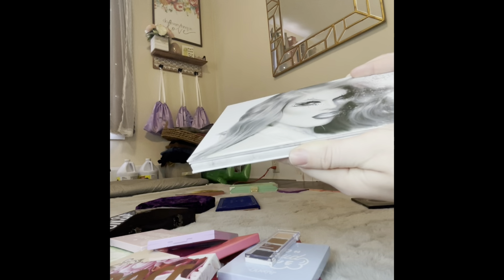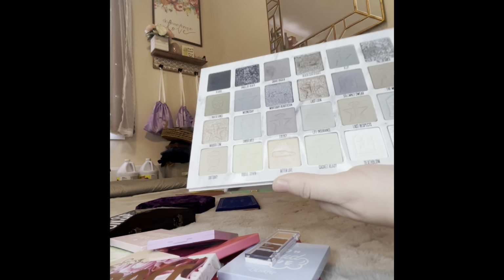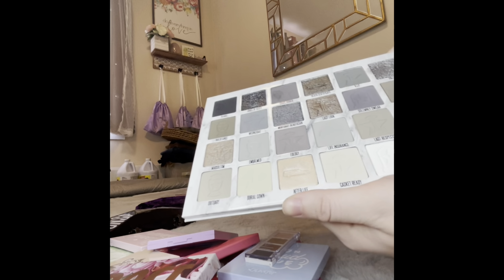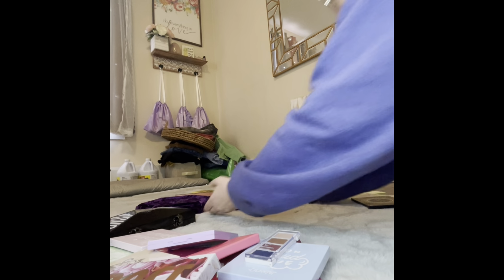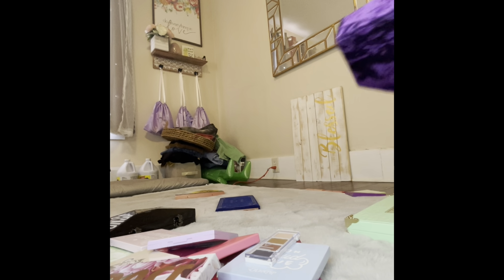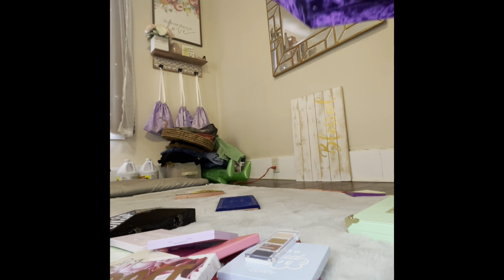I also have Jeffree Star Cosmetics Cremated palette. I don't love how much fallout there is in this palette, but I do enjoy this palette as a whole, so I am going to hold on to this one. And in that same spirit, I do have the Bloodlust palette.